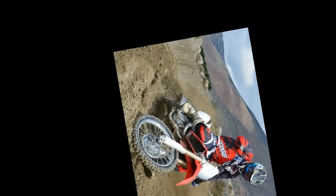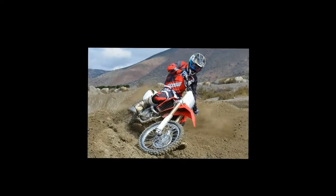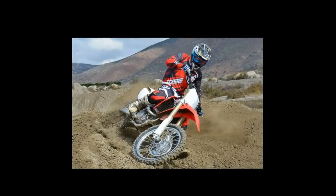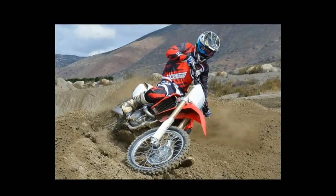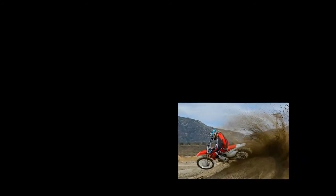The CRF450R also still wears Dunlop's excellent Geomax MX-52 intermediate/hard terrain tires front and rear, and we love them for their grip and consistency regardless of how hard the bike is leaned over in a corner. The CRF450R features comfortable ergonomics, too, with a slender seat and a roomy cockpit layout for the most part.